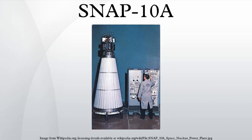The System for Nuclear Auxiliary Power reactor was developed in the 1950s and early 1960s under the SNAPSHOT program overseen by the U.S. Atomic Energy Commission.